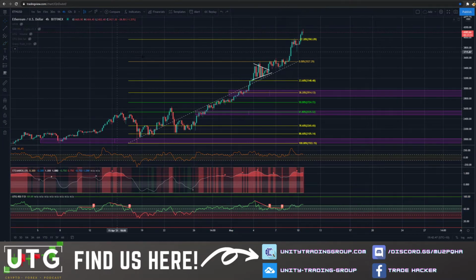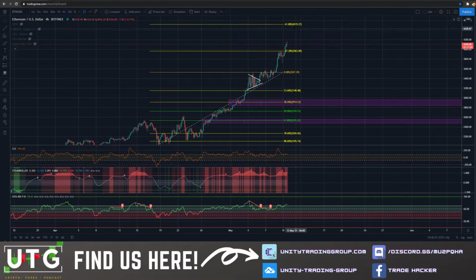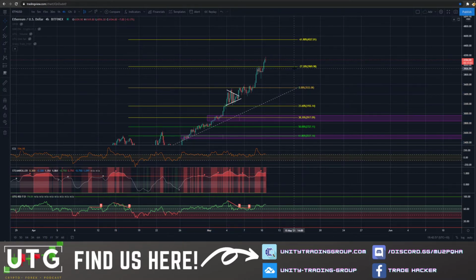So moving up for Ethereum, I think it's probably best... Oh no, I'll leave it on. I was going to put the trend-based fibs on, but we'll leave it on currently. The eventuality of 4,500 is probably on the cards, in my opinion. In terms of Ethereum, we have our negative 61.8 Fibonacci extension to the upside there currently.